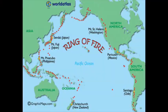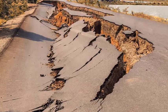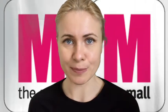The volcanoes actually form a ring around the basin, and therefore it is called the Ring of Fire. Many earthquakes happen in this area due to volcanic activity. Also, tsunamis, which cause terrible destruction when hitting the land, happen especially in this area.